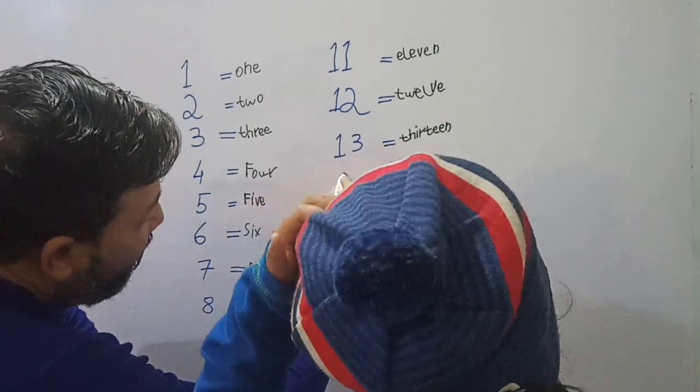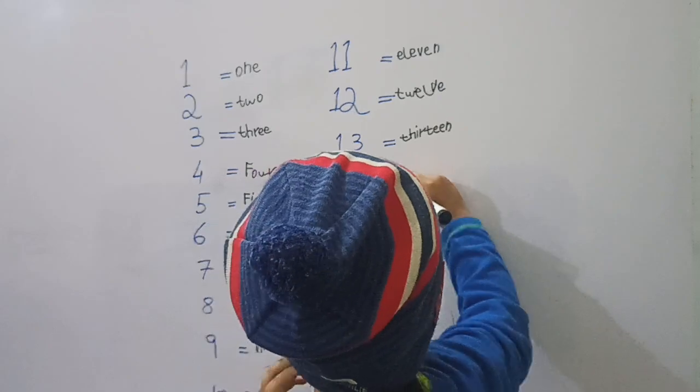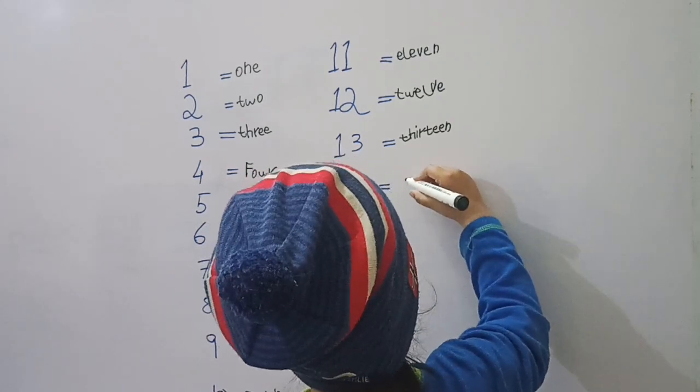Now we will move to 14. Now write it. 14.